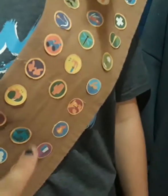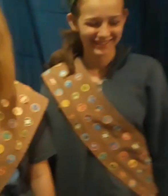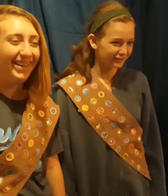Alright, so the bonus child and the oldest got done their sashes for the Up character. They still have their little slots for the elderly patch that they have to earn, which I didn't know they were going to do that, and so I busted up laughing when I came in here and said, why is there a missing space? And they said, it's the elderly patch we still need to earn.